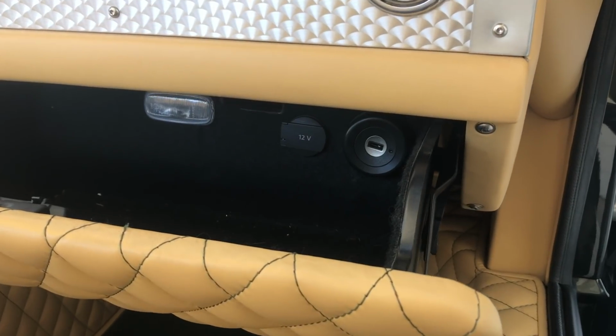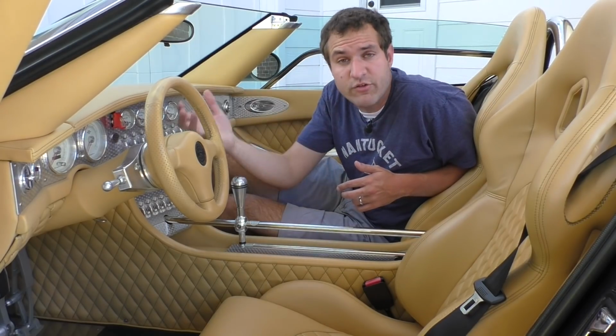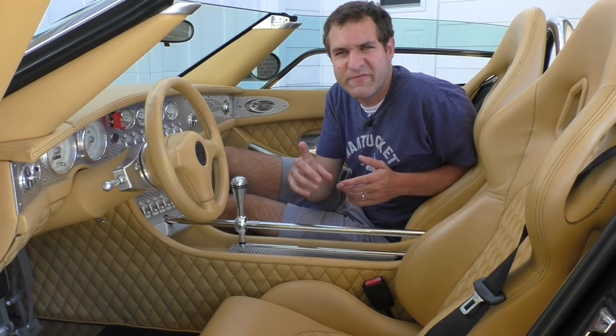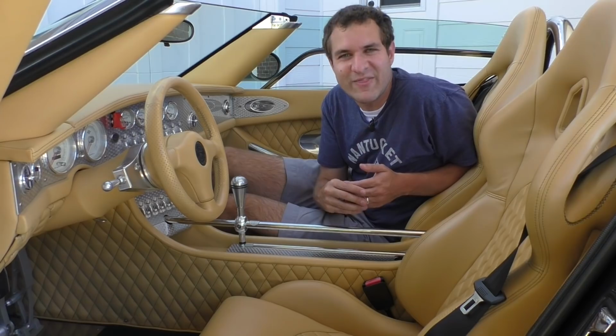Now, the glove box hides one of this car's most bizarre and unusual quirks, and that would be the second ignition. Like a lot of newer cars, this car has a proximity key, so it recognizes when the key is inside, and when it senses that, it allows you to turn on the ignition and press that little start button to start the car. But if for some reason it isn't recognizing the key, you have a backup option in the glove box.